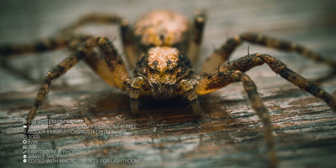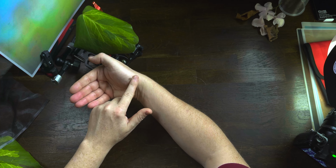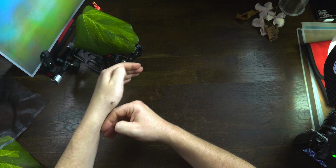2 to 1 is slightly too much for this spider, so I've gone to 1 to 1 now. And again, we'll wait for him to calm down. And he's not freaking out. He's essentially exploring. This is why they're called a running crab spider, because they literally run everywhere. He just doesn't want to go into the scene at all.